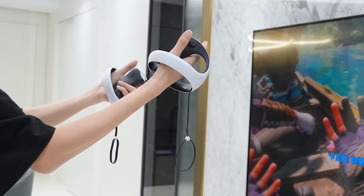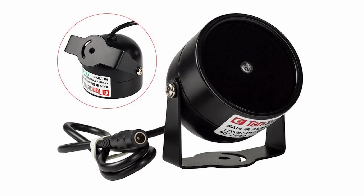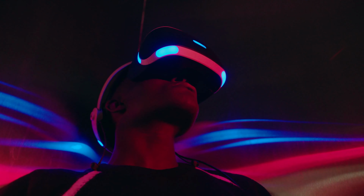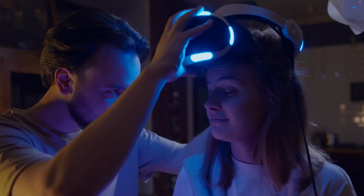And finally, comes the Tendelux AI4 Deluxe 80 feet IR Eliminator, an accessory that promises to enhance the low-light performance of your VR headset's cameras. If you've ever used a VR headset in a room with poor lighting, you know how annoying it can be when the cameras can't actually track your motions.